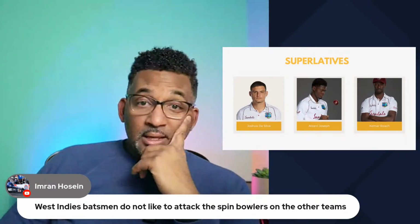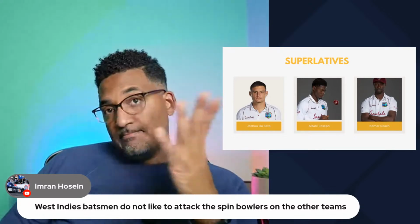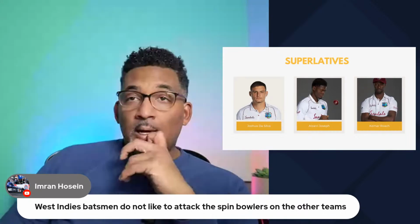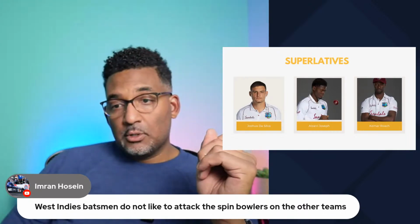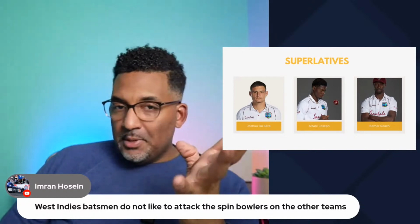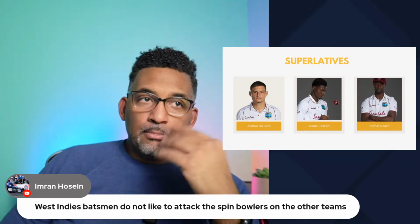There are a lot of structural issues with the batting. We need better pitches, I think. I don't know what your thoughts are on that, but we need to get better pitches for sure. We need to start developing a lot more batsmen and bowlers in the region.